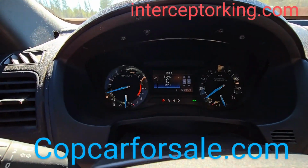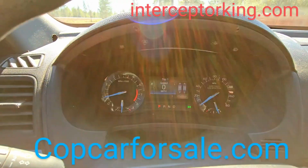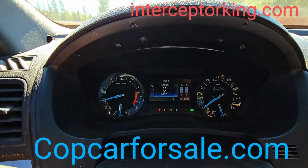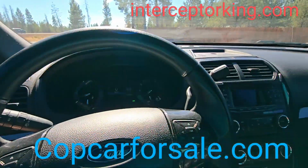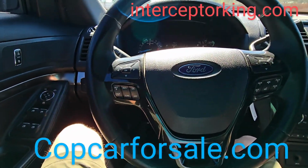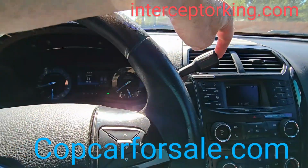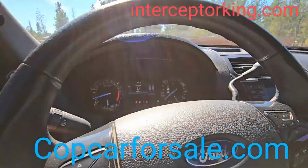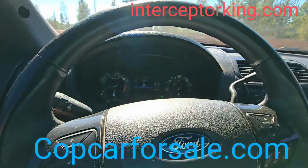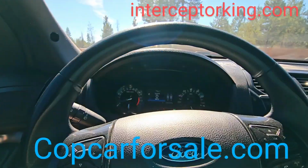It's got 125,486, and the idle hours are just over 5,000 idle hours. And the screen is not actually fluttery on there or anything. It's got Bluetooth, cruise control, low gear right here, brake and gas pedal, adjustable button right there. All right, let's jump on the highway.